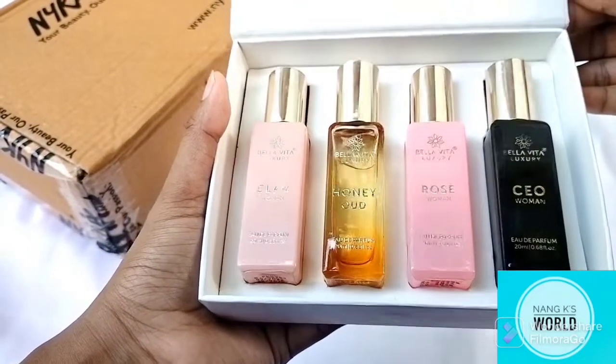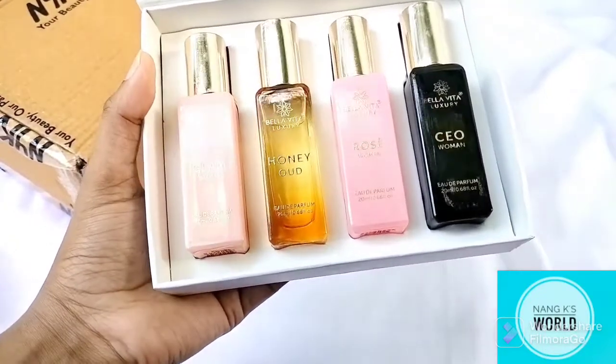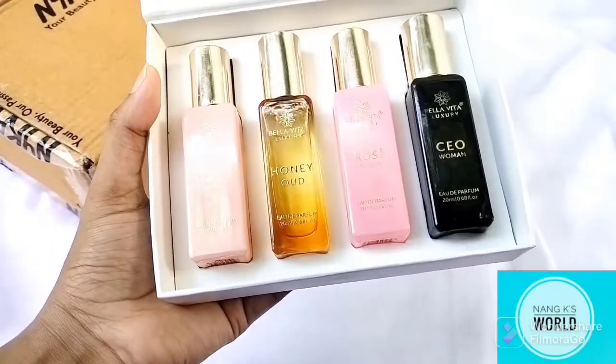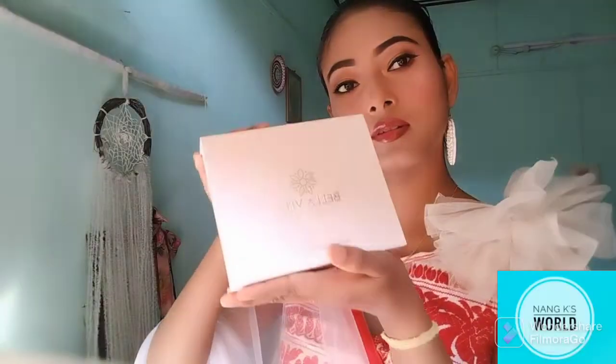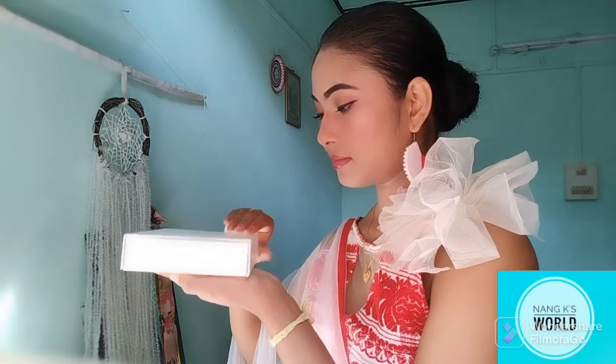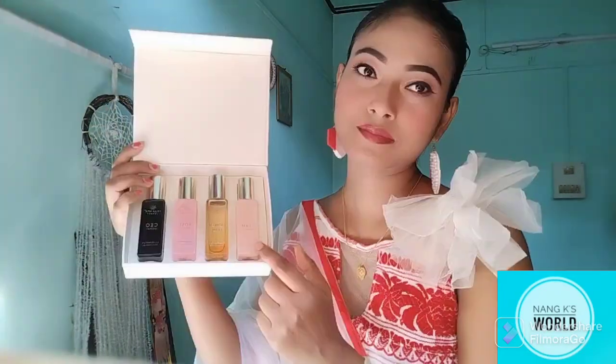OMG, just look at it. It's looking really so awesome. It's exactly the same as I have seen there. I just hope that it smells as nice as it claims. And now let's try on all the perfumes. I just hope it smells soft because I cannot tolerate strong smells. It must be something like flowery, soft to mild fragrance.